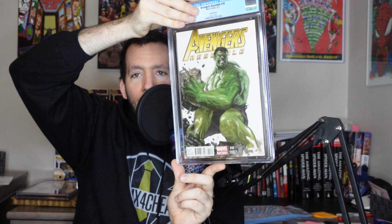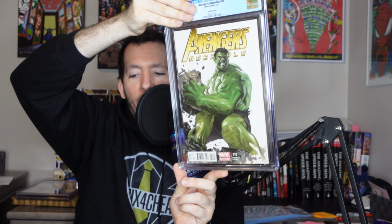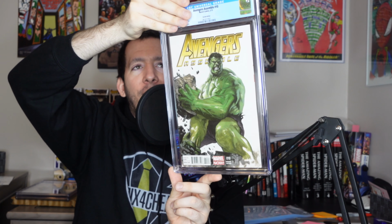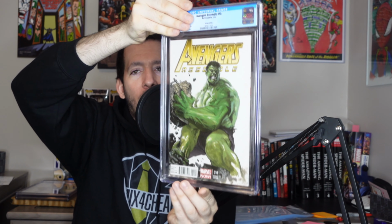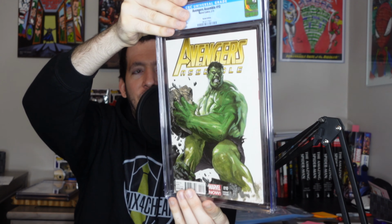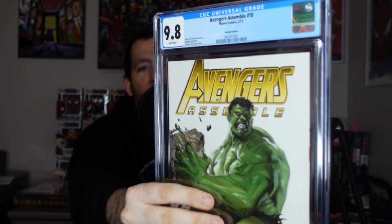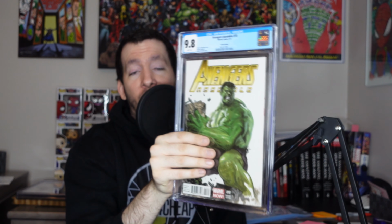The person who pressed it before, when I cracked it out of a 9.2 label, the pages were stuck together. They obviously didn't seal off the digital code. There was scarring among the pages. But guess what? We got it all fixed. I pressed it out properly, and it came back a 9.8 white pages. So that's just another testimony that you need to know what you're doing when you're pressing books.